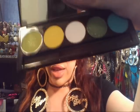Now, we also have a collection that's called Girls Night Out. It has some bad colors, you guys. I'm going to show you one of the palettes here, and this one is called Party Girl. It comes with a mirror at the top, and it has these gorgeous colors down below, and they have some glitter reflections in them as well. So it's really pretty. I absolutely do love that.